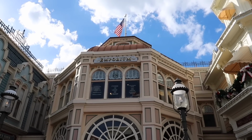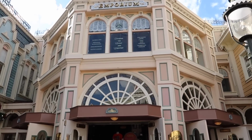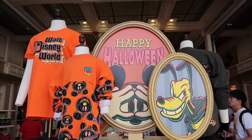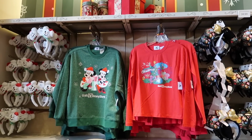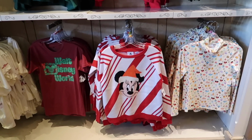Okay, I'm preparing myself. It may be chaos in here, I don't know. But let's pop into the Emporium and see what they've got. We still have the Halloween display up for now, right here at least. Let's see what else they got. Okay, we've got everything that we've seen and more, a lot more. Many new things that I have not seen before that are brand new out for today.